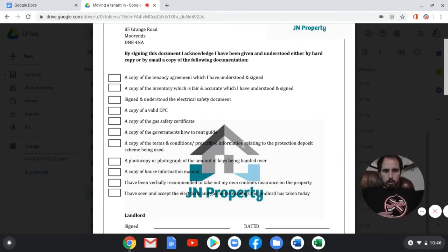Okay, next one is a valid EPC. EPC sounds fancy again, it just stands for Energy Performance Certificate. What you can do is go into the EPC register, type in the house's postcode, and you'll be able to get that for free. They are valid for 10 years. If you want to do your own EPC, so for example, if maybe you put new windows in, things like that, and you think you might have upped the EPC, that can add value. You can get an EPC done for around £40 to £60, or at least around my area in Doncaster anyway.